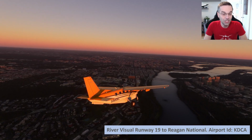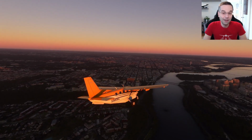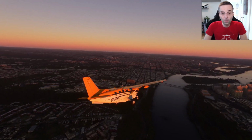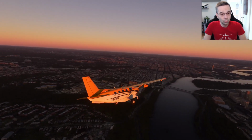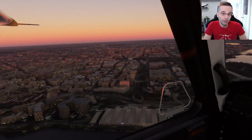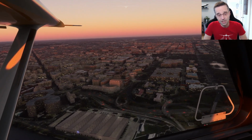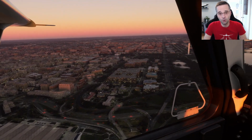We're back in North America for the next one, and that's the river visual to runway 19 at Reagan National in Washington, D.C. Although there are no mountains here, you still have to stay within a very tight corridor over the river as you're going towards the airport. The entire area to the east of the airplane is restricted airspace because we've got all of the Washington, D.C. buildings, so you have to make sure to stay right over the river.